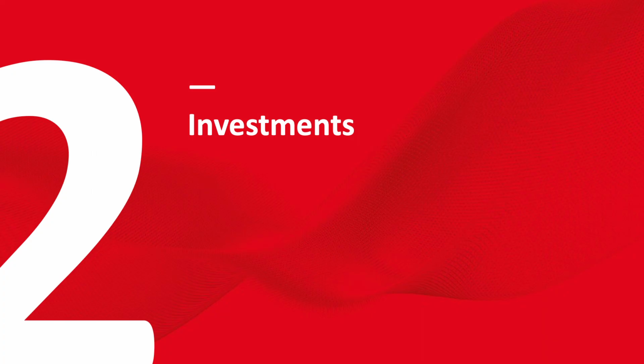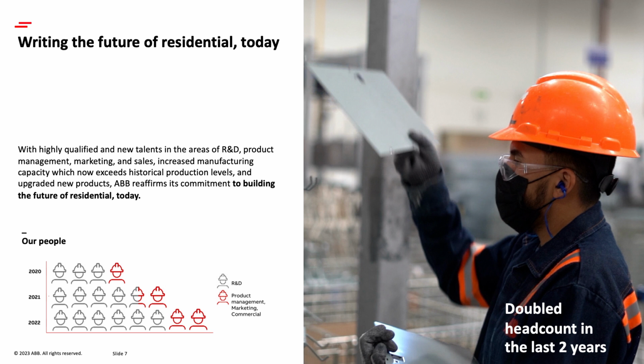Some of the investments ABB has made, I wanted to highlight some of this. Our headcount within this residential space, which includes product management, marketing, sales, has doubled in the past 2 years. This has really been a focus, like I said, of ABB to grow this business. This is an important piece of their business worldwide, and they wanted to make it an important piece of their U.S.